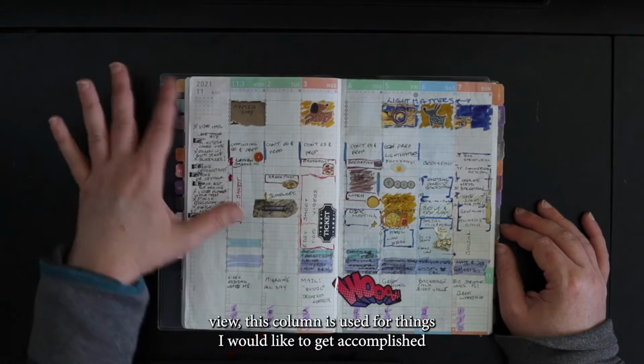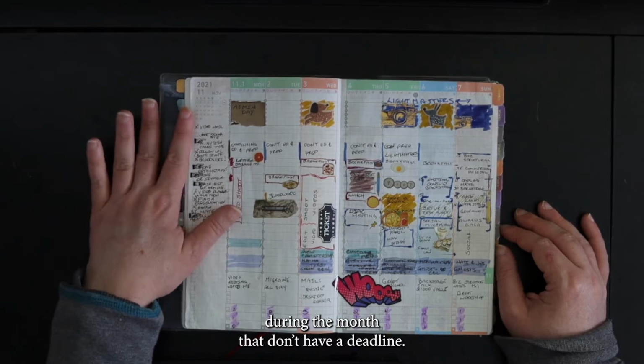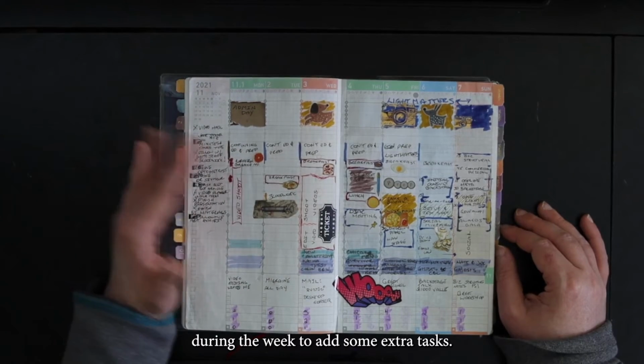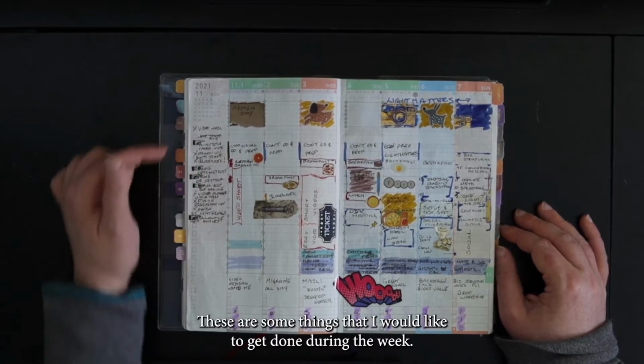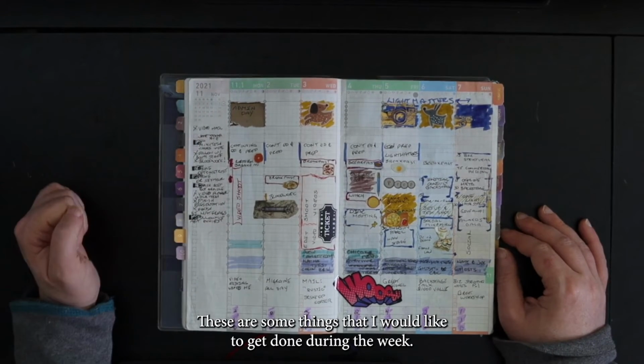The month view, this column is used for things I would like to get accomplished during the month that don't have a deadline. In the weekly view, it's the same thing, except it's if I have time during the week to add some extra tasks. These are some things that I would like to get done during the week.